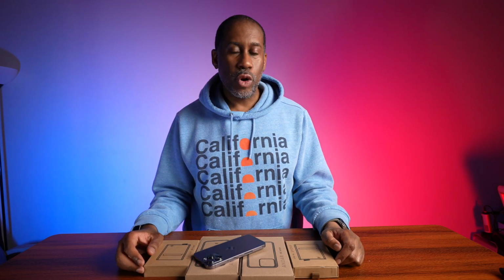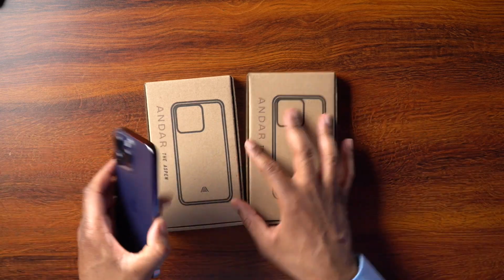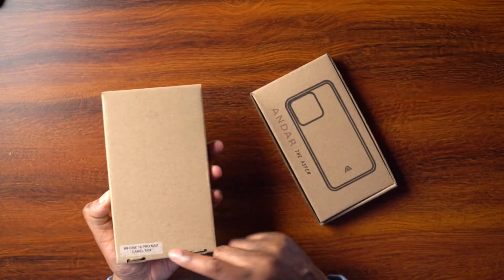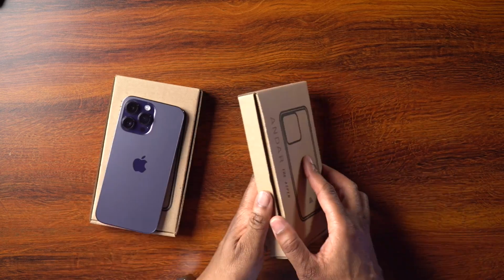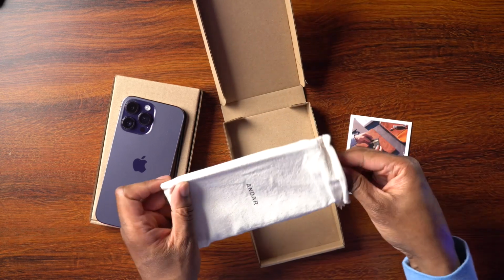All right, so here we are. I have my iPhone 14 Pro Max. Let's start off with the cases, the phone cases, so that we can see what they look like. And let's take the wallets, we'll set those off to the side. We have two different colors here: the jet black model and the camel tan model. Actually, let's start off with black. We'll get this out.